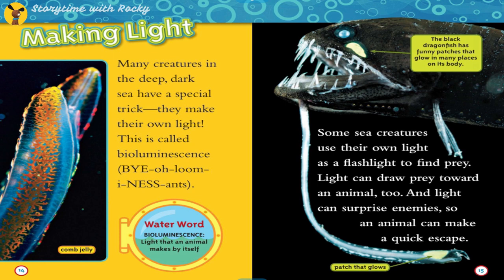Making light. Many creatures in the deep, dark sea have a special trick. They make their own light. This is called bioluminescence. Calm jelly. Water word. Bioluminescence. Light that an animal makes by itself.